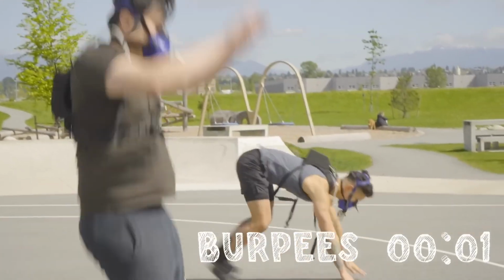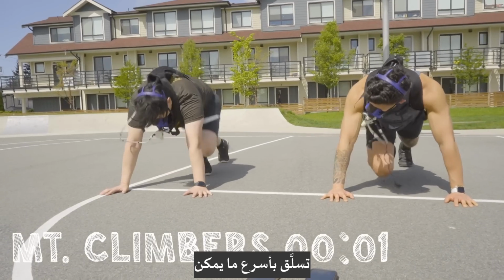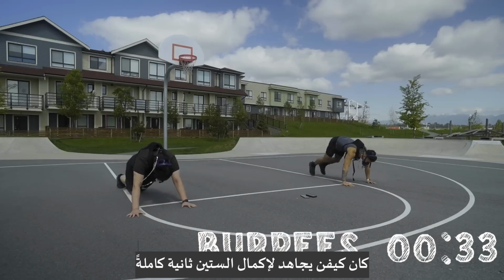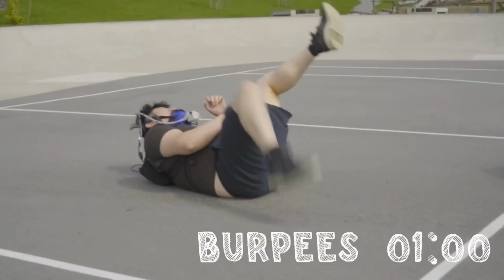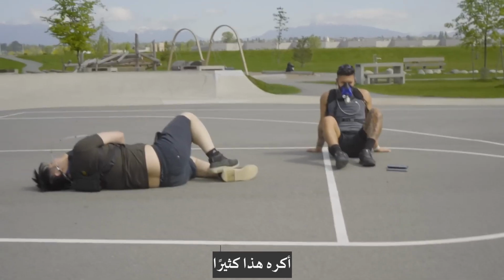Go. As fast as you can. Just like with a sprint, Kevin was struggling to make it the full 60 seconds. Keep going, keep going. I remember why I hated those so much.